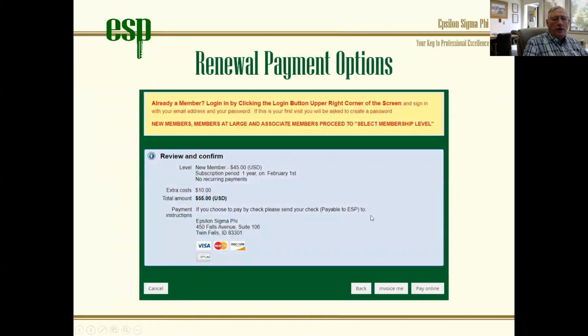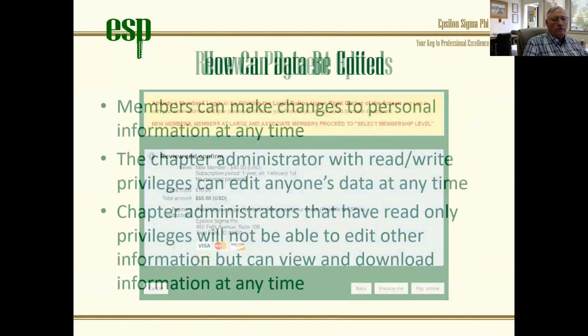Okay, again, this is what we get for an annual member that goes in and renews. You get the invoice. You have the opportunity to pay online, just like the new members.